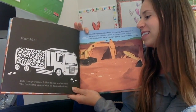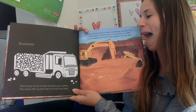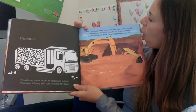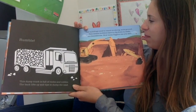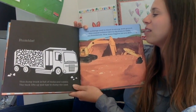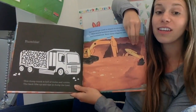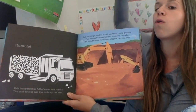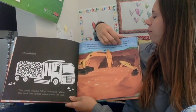Rumble. This dump truck is full of rocks and rubble. The back lifts up and tips to dump the load. Tall buildings need to stand on strong, solid ground. This means builders have to dig down to make the foundation. They have to dig all the way into the ground to make it really sturdy, really safe, so it can hold the whole building. How many diggers are there?